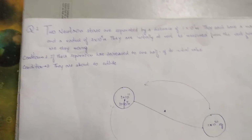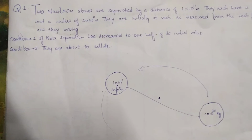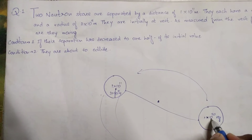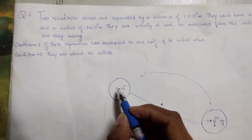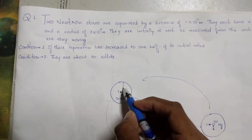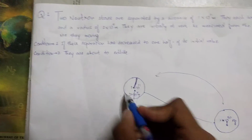So how are we going to solve this problem? Consider one neutron star as your frame of reference, as if you're sitting on one of the neutron stars and seeing all the events going on. What you will see is the other body revolving around you. In Newton's law of gravitation, we assume everything to be point masses, so we don't have to deal with density and volume. The whole mass is considered concentrated at a point.